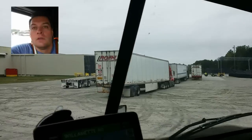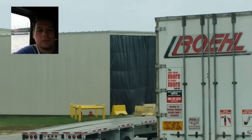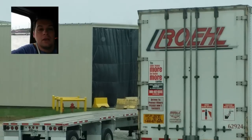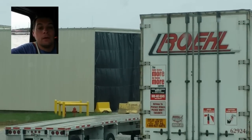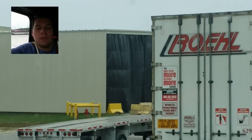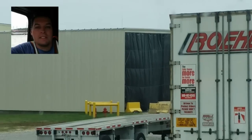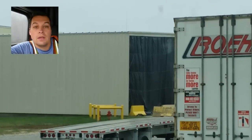And so you can see, they're doing some construction over here. They were doing construction on a cement pad in front of that, what you see is a black curtain. Well, they're done with the concrete now, but it looks like they're doing some construction inside. And what I think they're doing is expanding their shipping facilities so they can accommodate more trucks to load more and get more done.